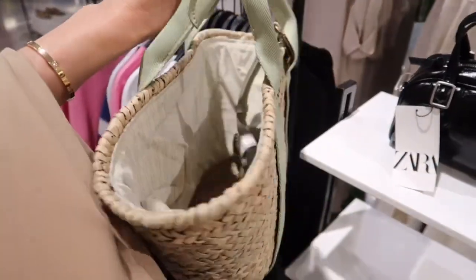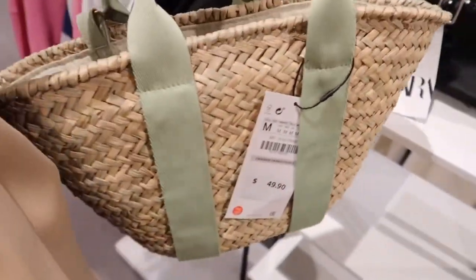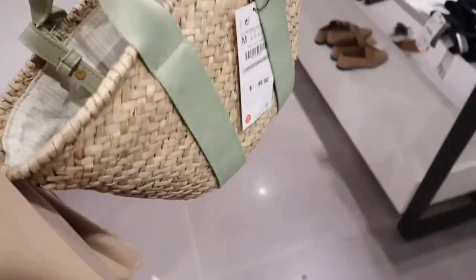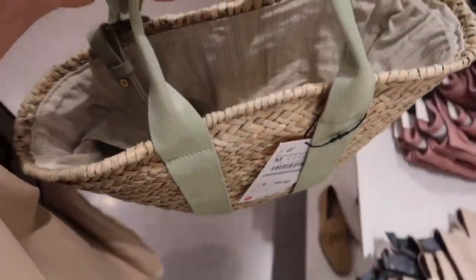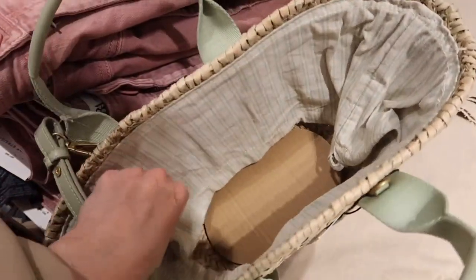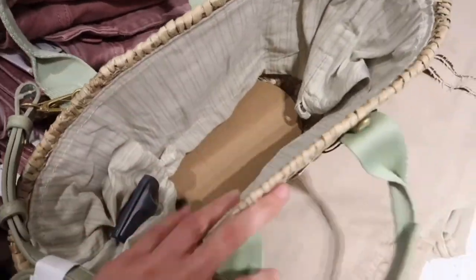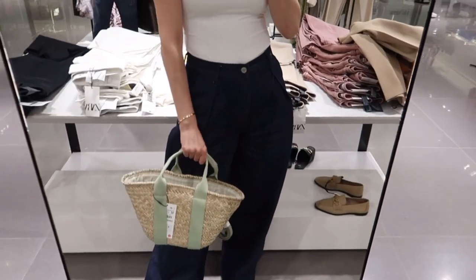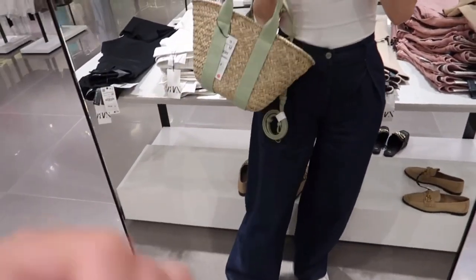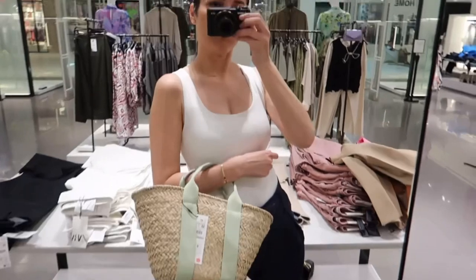How cute this bag is, guys. It's a dupe of the Chloe ones, right? But this one is mini. Let me show you so you have an idea about the size. It's cute. This one is $49.90. It has a shoulder strap. It has lining. Oh, this is nice, so you can secure your stuff in there. Here you go, so you have an idea about the size of the bag. It's pretty cute. I really love the minty green that the bag has. Very feminine, perfect for spring.